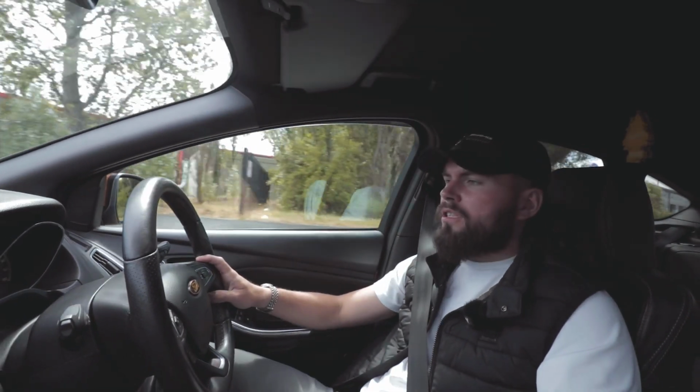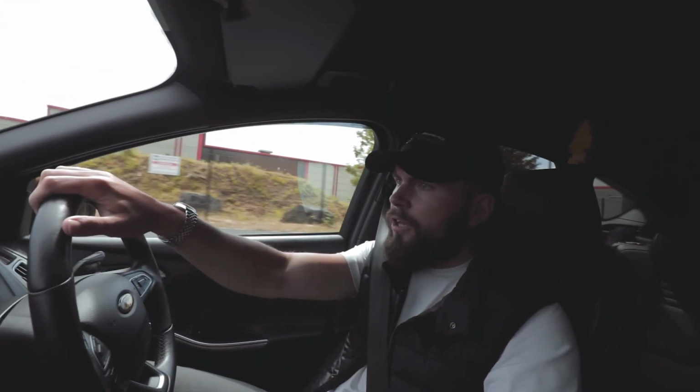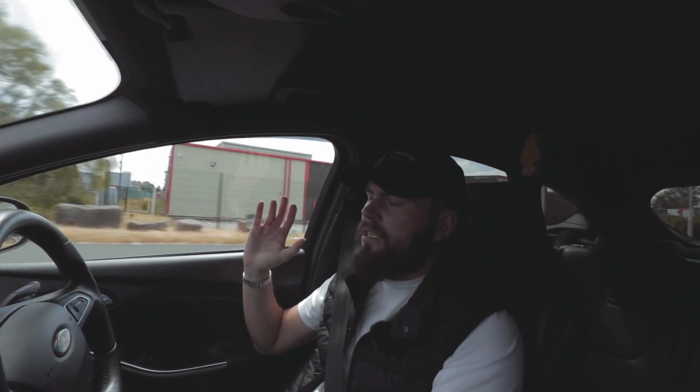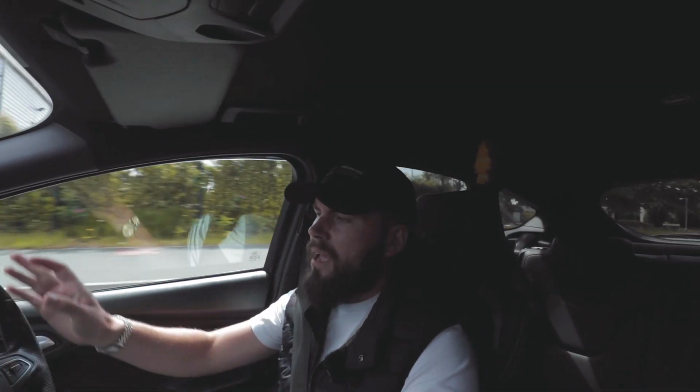So first off, we're just out in the Focus ST. Obviously we get to drive loads of these. I don't usually dissect it as much as this, but when you actually look around the cabin and the feel of it, they really are nice quality and material. The competitors for this, for the money, are going to be like an Astra VXR, and I personally would say the quality of the interior and the materials is a lot nicer.